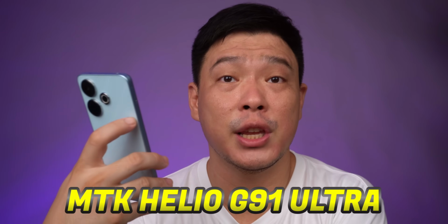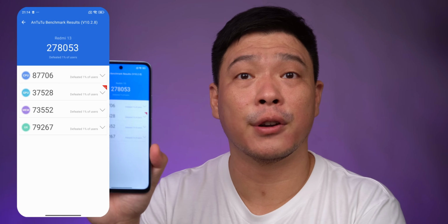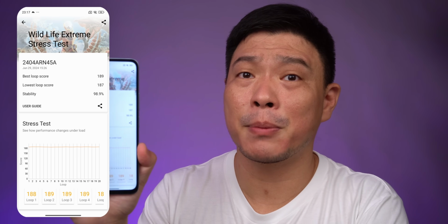Now, si Helio G91 Ultra is, well, for me, a very basic na processor. It only scored me 278,000 points dito sa Antutu benchmark. And if you further break it down, this is the score. Mababa rin ang kanya nakuha dito sa Wildlife Extreme, pero 99% naman kanya stability.